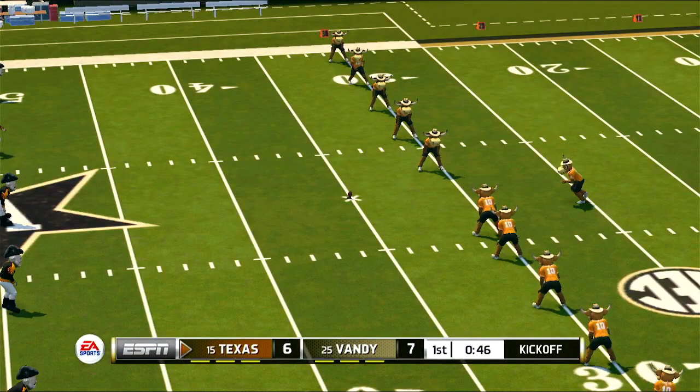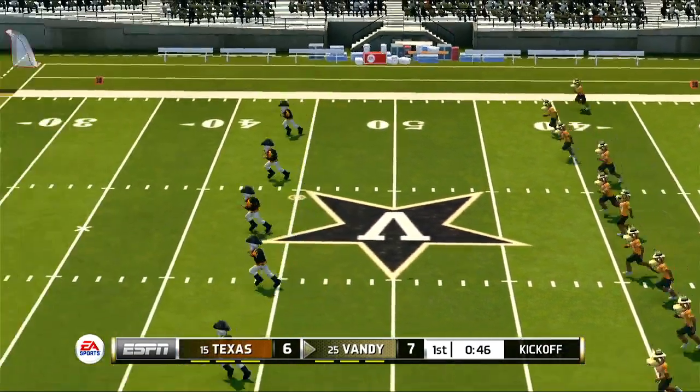The kicker looks like he's ready to kick this one off. Nice kick, plenty of distance.